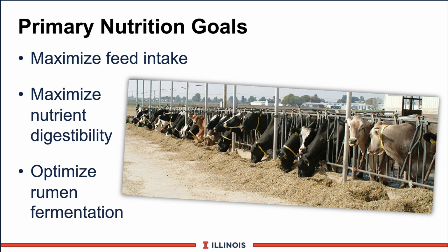Well, they don't change very much. We'd like to have behavior that would maximize feed intake on these cows. Secondly, we would like to have a feeding behavior that would maximize nutrient digestibility and in some cases fermentability. And certainly, thirdly, try to optimize rumen fermentation and microbial growth to optimize end products for the lactating dairy cow.